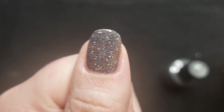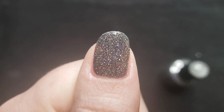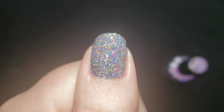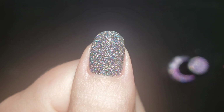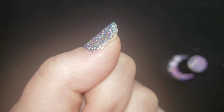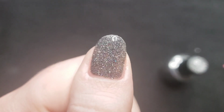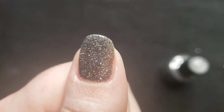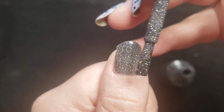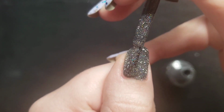So this is the first coat. It's really thick on the first coat, but I will give it a second one just for that full manicure effect. And here it is with the flash. One coat looks great. Honestly, it doesn't really need an extra coat, but again, I'll give it that just so you can see the full manicure effect. Let's go in with our second coat. Kind of finalize this off.